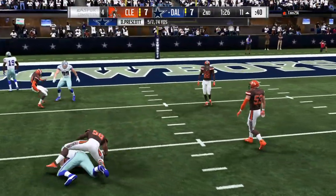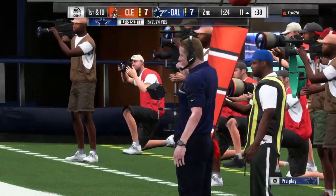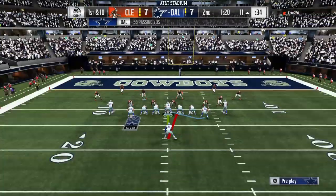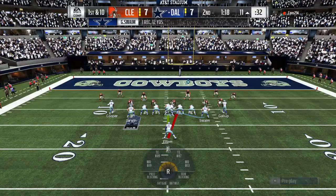Prescott to throw it. Looking middle, and that's complete. And down inside the 15, shy of the 10. He's got his first catch here before halftime, and it goes for a first down.